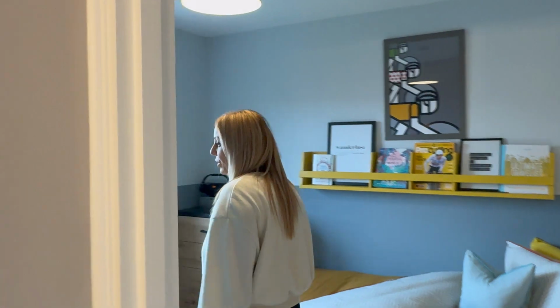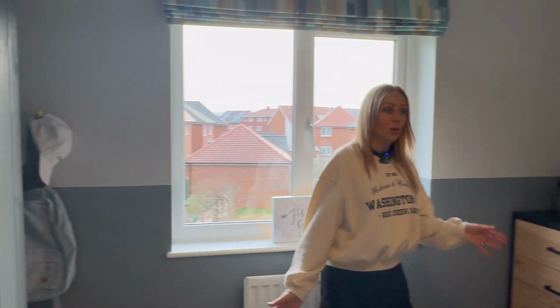Right, so we've got another room which is styled as a single room, but again, you could get a double bed in here, couldn't you? Yeah. Yeah, so they've got one wardrobe in that alcove again. Again, you've got this alcove, so you can use this as you want.